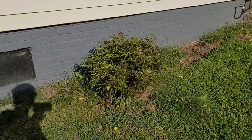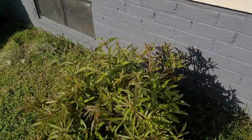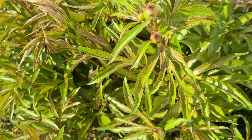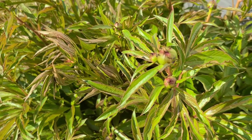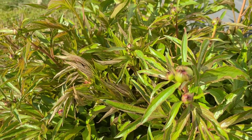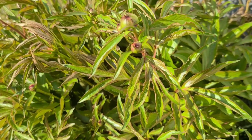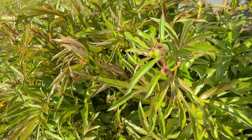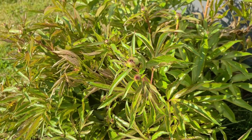Okay, so here, the peony bush. You can see they've got blooms all over them. So they're about to bloom. See the ants all over them? The ants actually are there because the peonies produce a sugar. It's a myth that they help the peony bloom. They don't. They just eat the sugar.